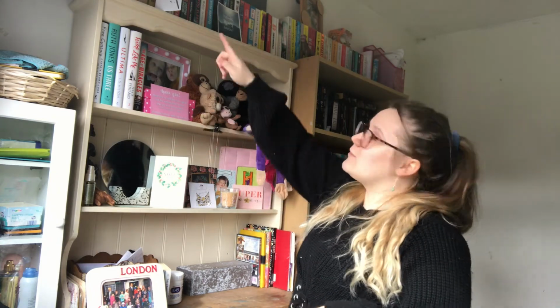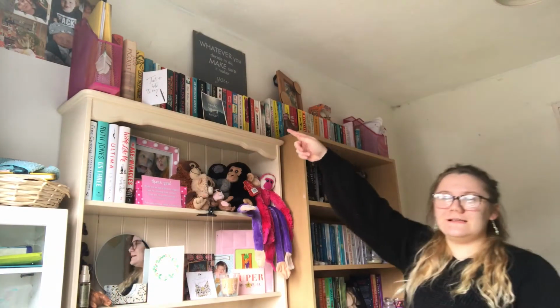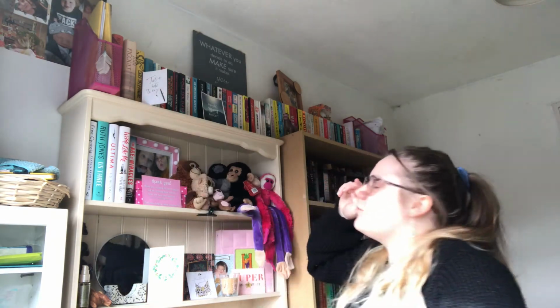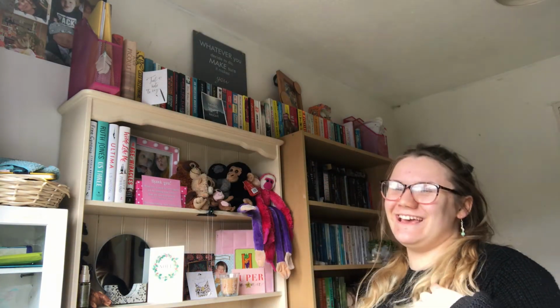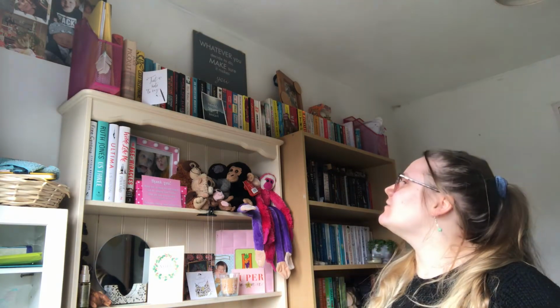bookshelf. Then we'd move on to up there. Moving on to up there, these are all the books that I have read. And then starting from over here, I just poked myself in the eye. The first book is Ruth Jones, Never Greener, which I really did enjoy. I think I might have rated it four or five stars, a good read.